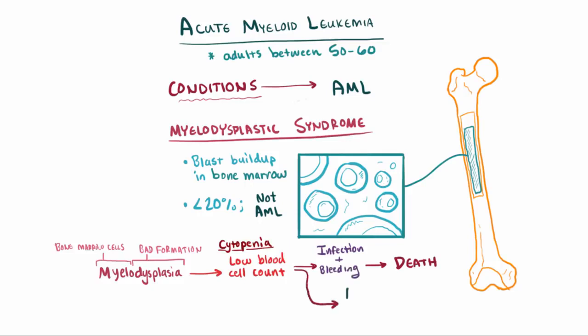But they can also progress to acute leukemia if their blast percentage goes over 20%. So then they'd have something like AML with a background of myelodysplasia. And that's an overview of acute leukemia, as well as some of the more common subtypes of acute leukemia.